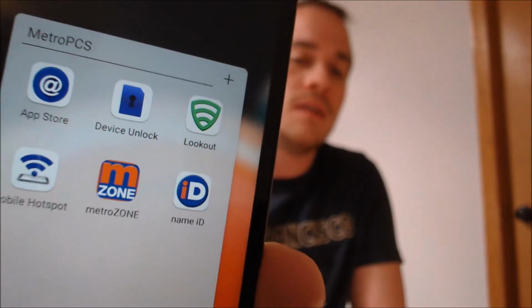As we can see here again, it's got all of the Metro apps installed. It shows the Metro logo when it turns on and shuts off, things of that nature. So our unlock program here is just about finishing up running. It needs maybe 30 seconds more, and then we should be able to see that the phone can then restart and work on that SIM card that we have inserted here.